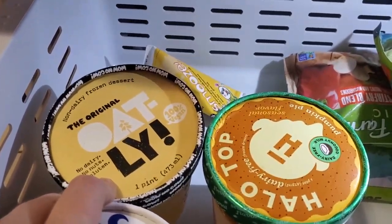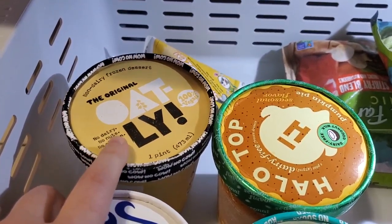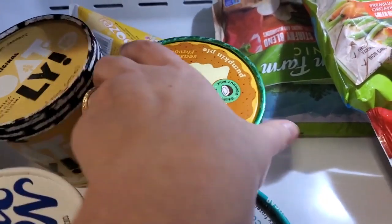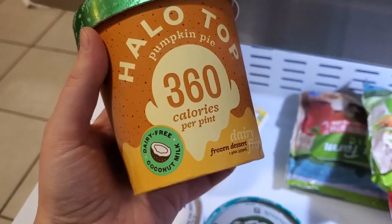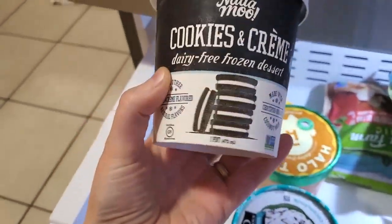Oatly has some vegan ice cream. If you can find it in your area, their chocolate and strawberry is so, so, so good. They're a really great brand. Halo Top also does make some vegan ice cream. This actually was a seasonal flavor, so I don't know if you'll find this one now. I just haven't finished it yet because I was trying to be healthier. Natamu is also another vegan company you can keep an eye out for.